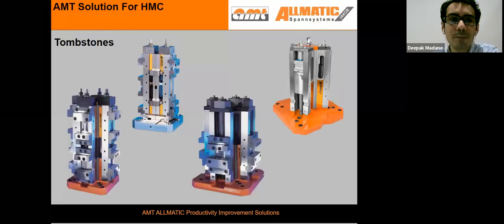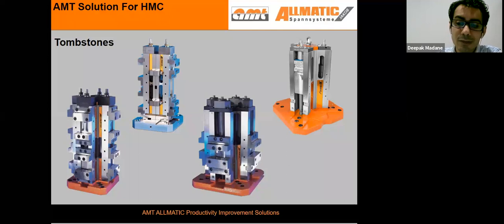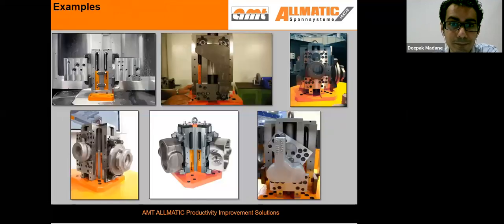Now comes the HMC part of our presentation, where we can make customized tombstones as they are in front of you. These tombstones are customized entirely according to our application, be it the y-axis differentiation, the geometry, be it a 3x 120-degree orientation, a 90-degree orientation, or a back-to-back configuration. We can customize each and every tombstone right to its core to suit your application and your machine. These are some different examples.